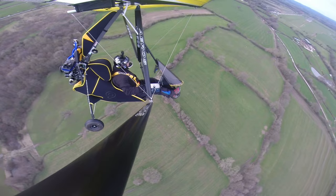Dollymore traffic, Golf Romeo Foxtrot, final runway 01, Dollymore.